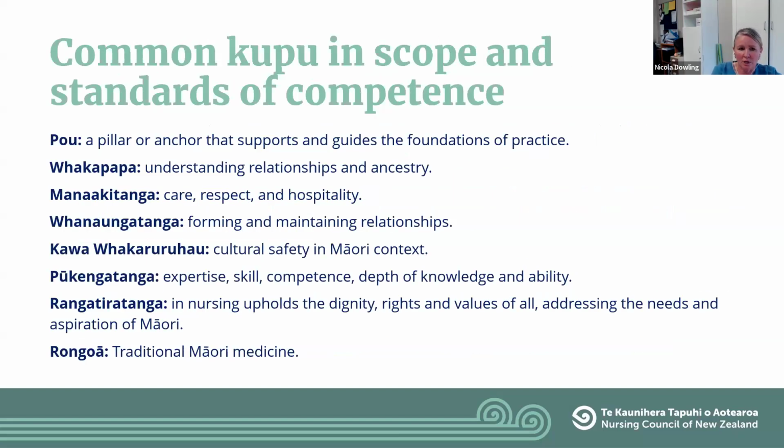Some common kupu that's been included within the scope and standards, of course, we'll be familiar with the word po already, but when we look at the meaning around those words, it actually gives a greater context to what it actually means. And if you think of, for instance, the number of po, the 6 for the registered nurse and the 5 for the enrolled nurse, those are what holds up and are the foundations for our practice. So they all link together and come together when we're looking at our nursing practice and providing care in whatever aspect that is. And you'll see a number of other familiar terms within there, but also language that's going to describe the po as we go forward and look at that.